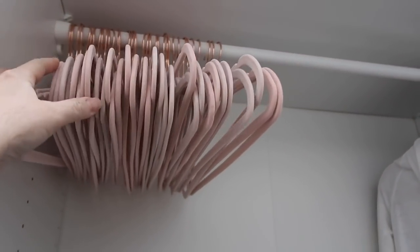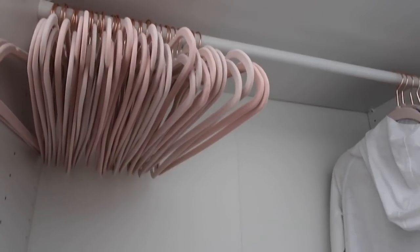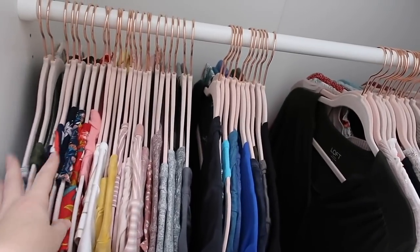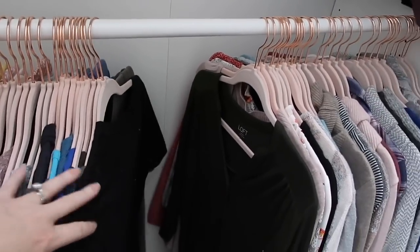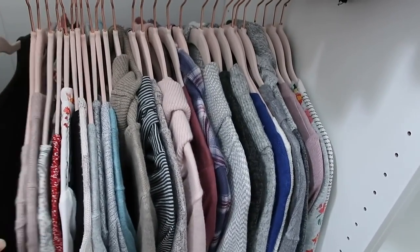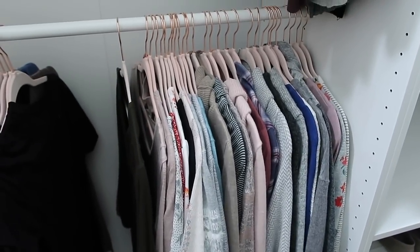I have a ton of extra hangers, and I actually had so many extra hangers that I took the rest upstairs and completely used them for Sophie's entire closet, and still have this many left over. And then this is basically the majority of my clothes. So I have tank tops and short sleeve shirts here on the left hand side, and then over here I have sweaters and long sleeve shirts hanging, and that's it for the hanging clothes.